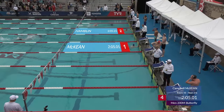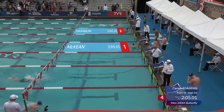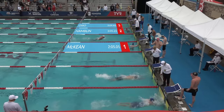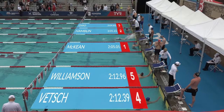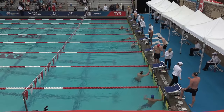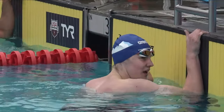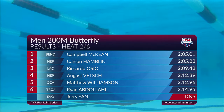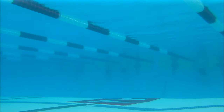Campbell McKean will hold on to touch first in a time of 2:05.01, just ahead of Carson Hamblin, who's closing fast, 2:05.22. And third was Ricardo Osio at 2:09.42 up in lane seven. Heat three.